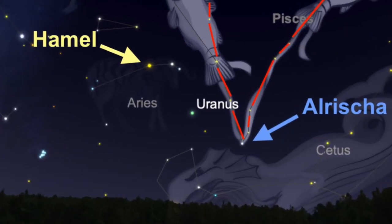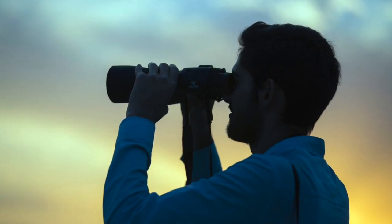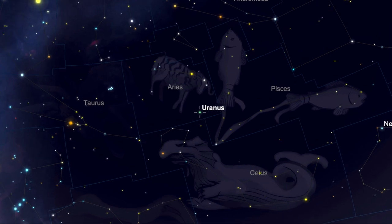This is where binoculars will come in really handy, and you can scan the sky between these two stars and pick out Uranus for yourself. Now remember, Uranus will appear very distinct with a blue-green color.